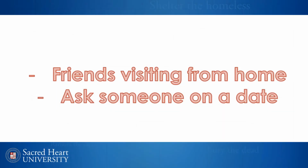Let's just say you have some friends who want to visit you at college who are coming from home, or maybe you want to ask somebody out on a date. If they were to ask you right now, when can you do this? You don't know. You're going to give them a random arbitrary date and hope that it works out.